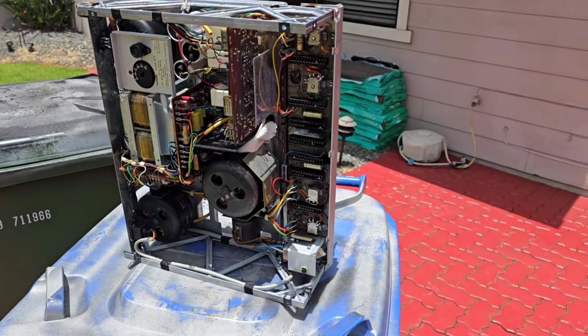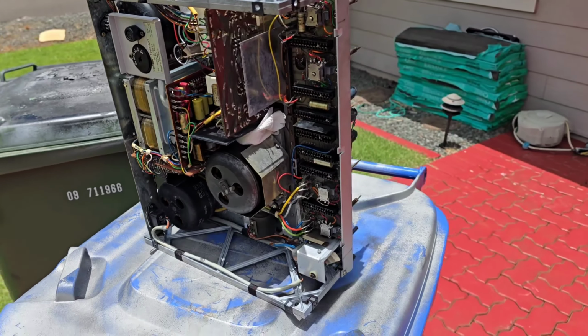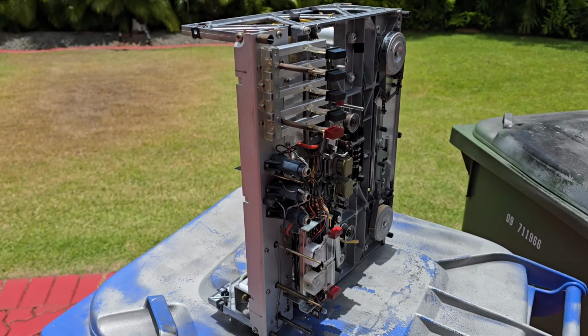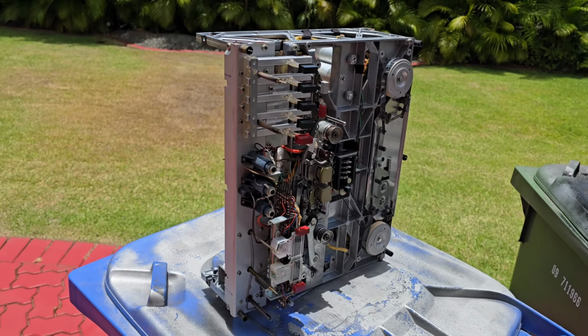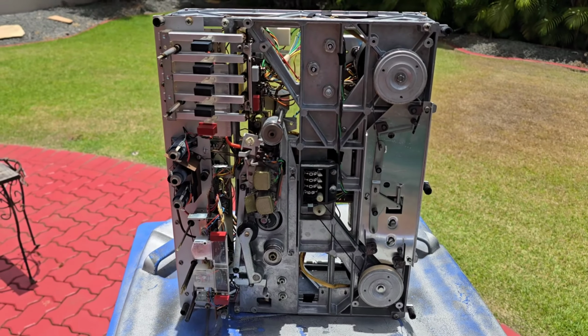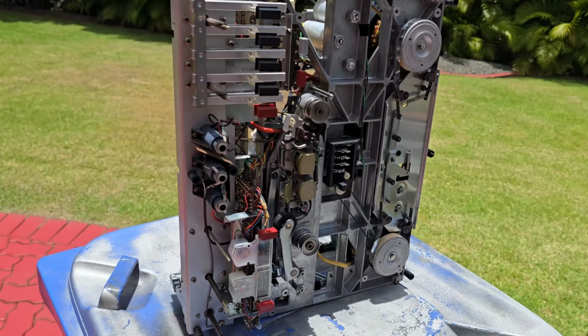Now this is the second day in the sun for the A77. It's been taking a sun bath for almost 2 days now, just to make sure that no water is left inside of it.